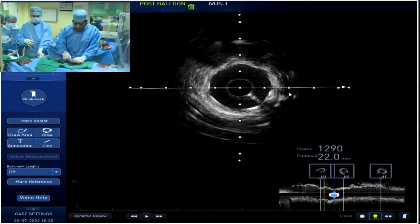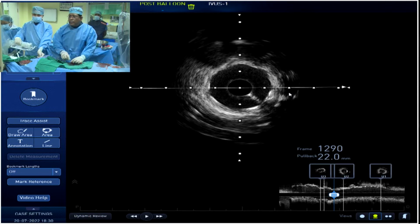So the plan for the RCA is we'll do IVUS first. We'll look at the MLA. Okay. If it is less than 4, then we can go for an FFR or we can do some stenting there. Otherwise, we can leave it like that.